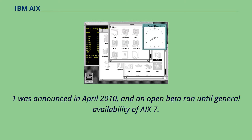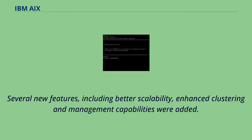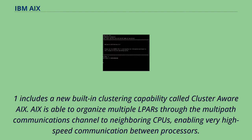AIX 7.1 was announced in April 2010, and an open beta ran until general availability of AIX 7.1 in September 2010. Several new features, including better scalability, enhanced clustering and management capabilities were added. AIX 7.1 includes a new built-in clustering capability called Cluster Aware AIX.